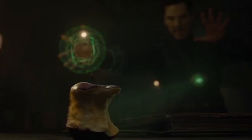Green, and stored inside a magical locket, the Time Stone showed up in Doctor Strange and grants its user the ability to reverse time and create time loops.